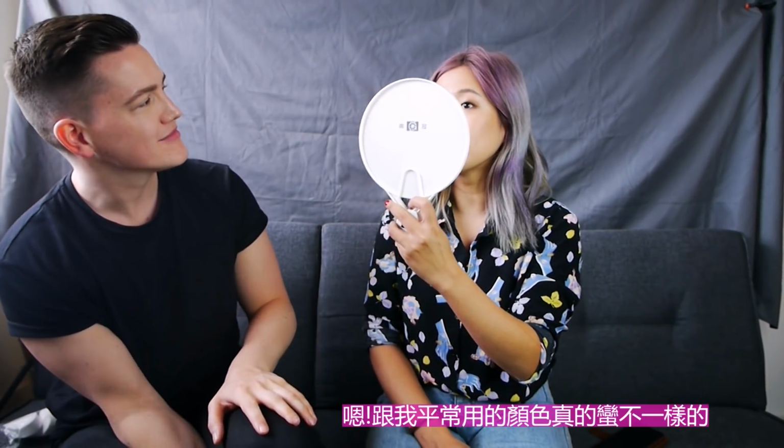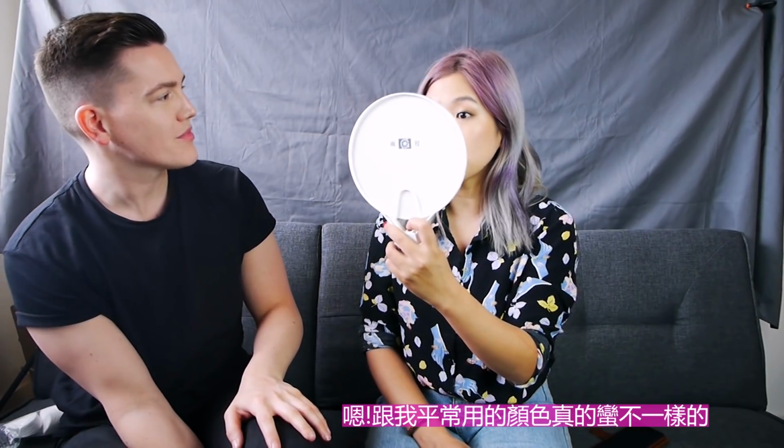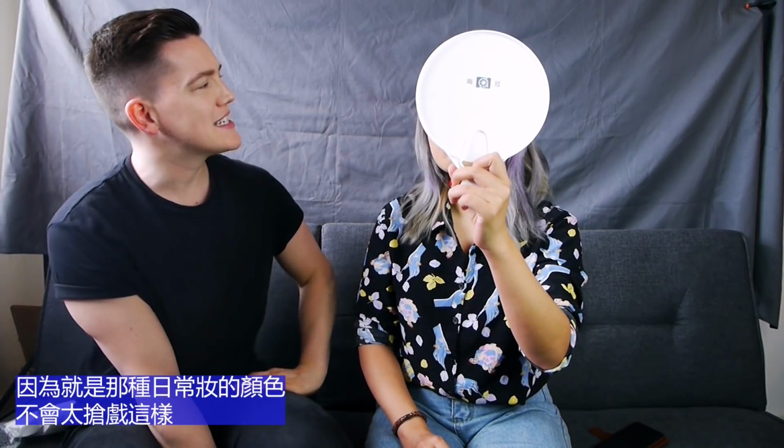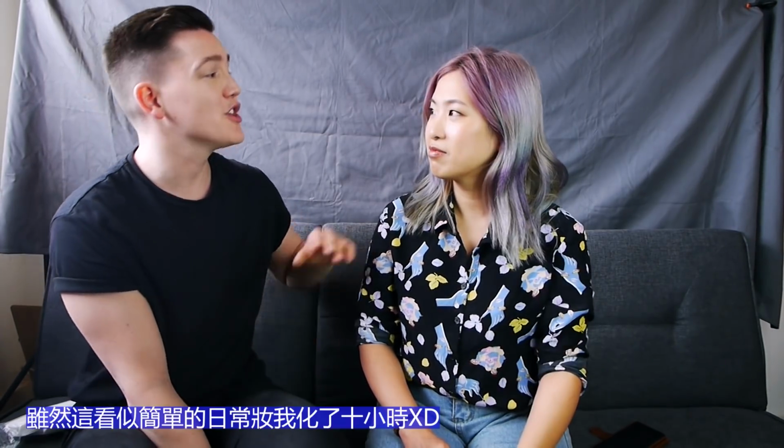How does it feel? It's quite a different color compared to what I normally choose, but it's looking quite nice, quite natural. I feel like quite beige. Looking at you, it's not overpowering. Maybe I could do this for you as a subtle kind of bridesmaid makeup or something, just nice day to day, a little bit of colour. Even though it took me about 10 hours.